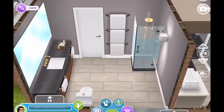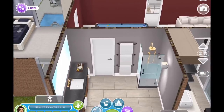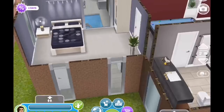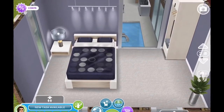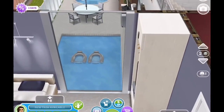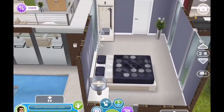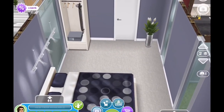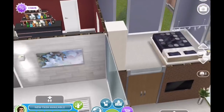Right here is the guest bath. I didn't make it an ensuite for the guest room because I wanted the people in the entertainment room to be able to access it as well. And this is the guest room here, where I've done it in sort of navies and lighter blues. It has a view of the pool and the ocean. And I've put one of the lighter colored cabinets with the hangers and safe over here. So that's the perfect little guest room area.